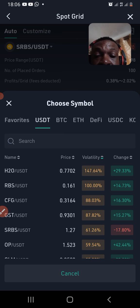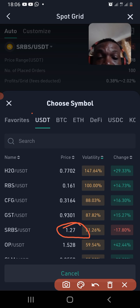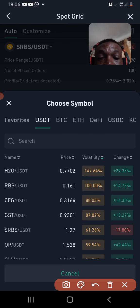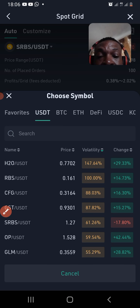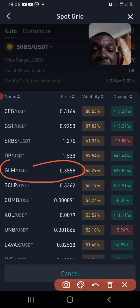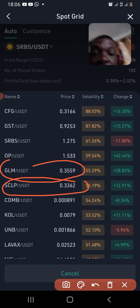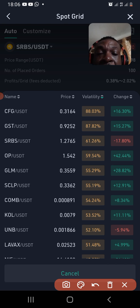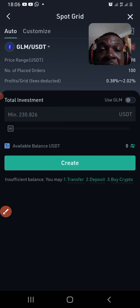SRBS was high because per coin is trading 1.27, and as you can see, these other ones are below $1. So that's why. So let's just go down and see other coins that are okay. We have some other coins here that look good. We have GLM right over here, which has a good price. We have Scalp also, which has a good price. So let's pick GLM. I'm sure that will give us a less minimum amount to trade with.